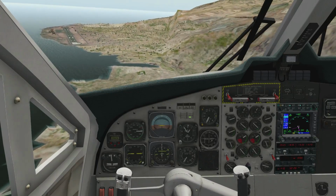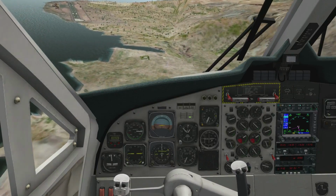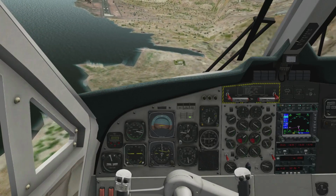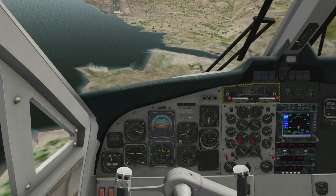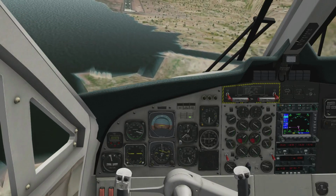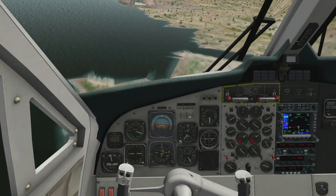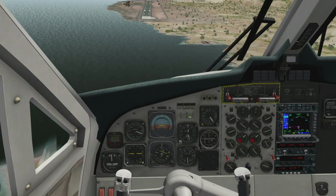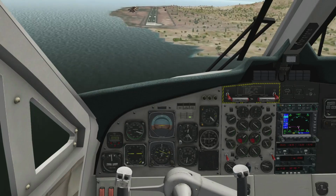Another stage of flaps down. We're looking pretty high, so I'm going to bring her in a bit. Probably way too high, really. Now we've got quite a bit of speed. Let's get full flaps here.